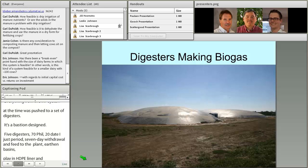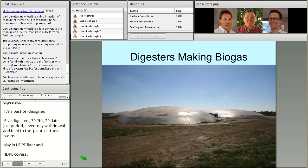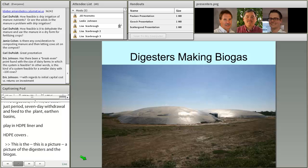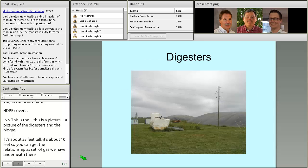These are pictures of the digesters and the biogas. You can see the height of the HDP as it's blown up. It's about 23 feet tall. This building is about 10 feet, so you can get a relationship as to how much gas we have underneath there. The purpose of the digesters making the biogas was to dry the solids that we make, as we'll show you in a little bit, and also to break down the volatile solids in the system.